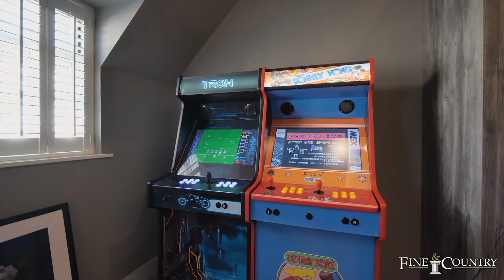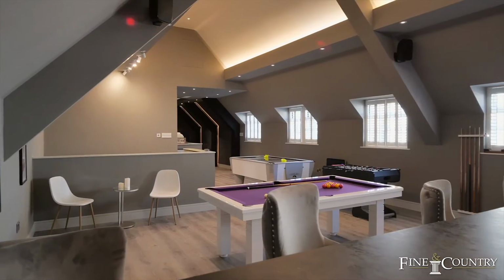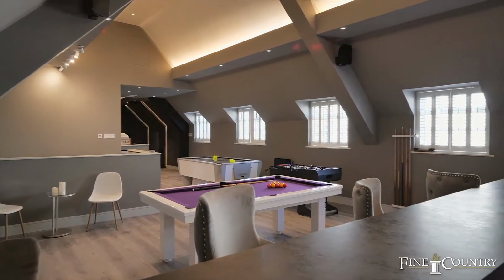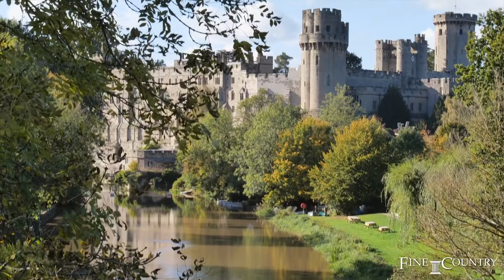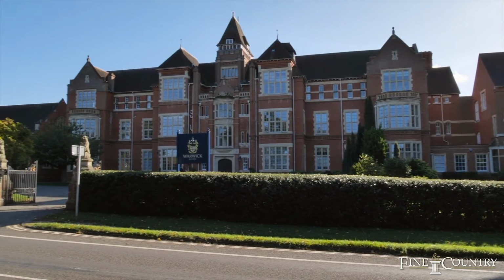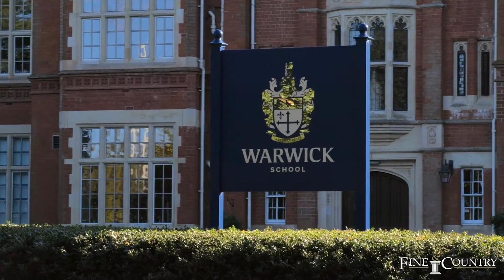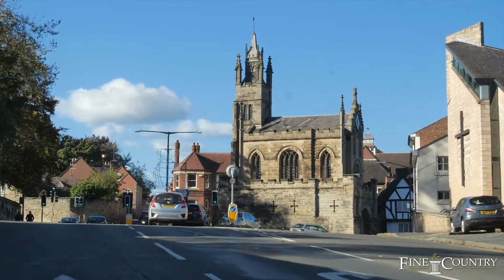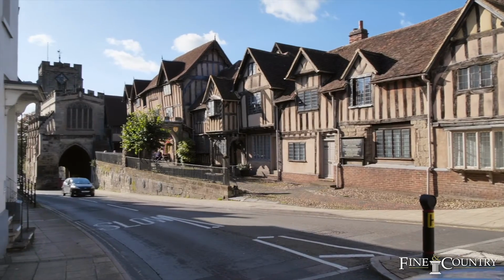The town of Warwick and nearby Warwick and Kenilworth Spa offer an excellent array of shops, bars, restaurants and leisure facilities. State and private schooling is within walking distance with Myton, Warwick Prep, Warwick School and Kingsheim. Access to the Midlands motorway network is also within easy reach with nearby M40 and M42 providing access to both the M1 and M6, Birmingham International Airport and also the NEC.